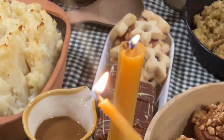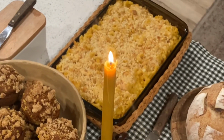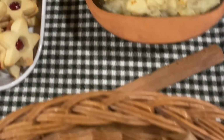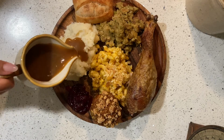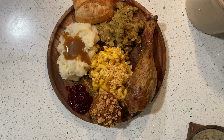Now, after this night, we quickly went right into Thanksgiving. So here's our Thanksgiving dinner. We made majority of it from scratch, which was really nice, really fun. We had such a good Thanksgiving dinner. It was fabulous and lasted us almost about a week before we ran out of leftovers. We had a turkey, we had a ham, we had all of the things that we wanted for Thanksgiving, and it was really good.